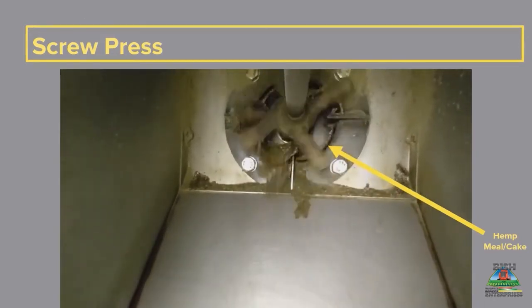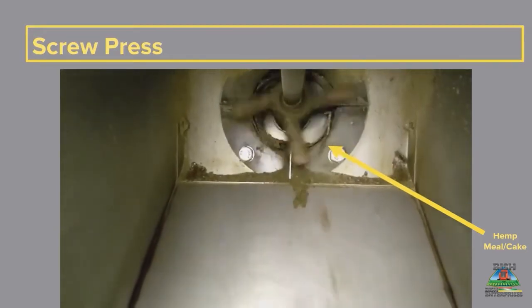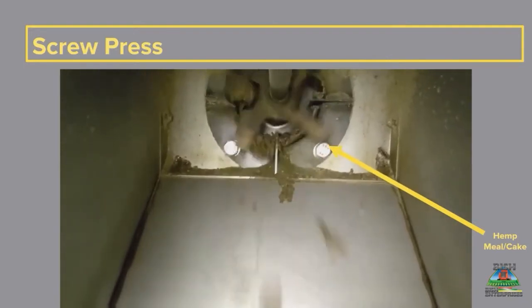This is typically low moisture. Most of the oil's been pulled out, and your protein content here will typically range from about 20 to 45%, depending on how you cleaned it up from this point. There's oftentimes a lot of shell particles and other things in it. And if you go into a cleaning process, you can improve the protein content quite dramatically.